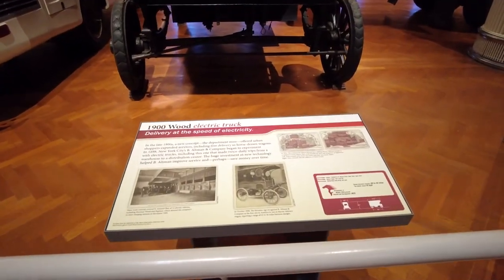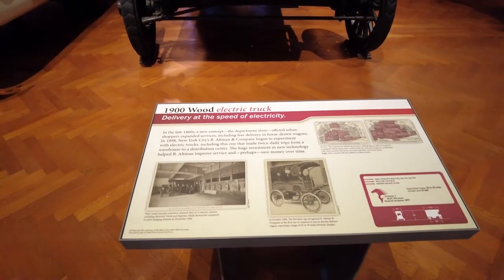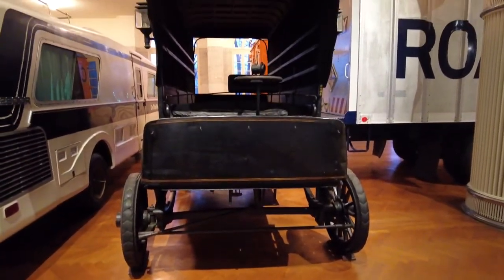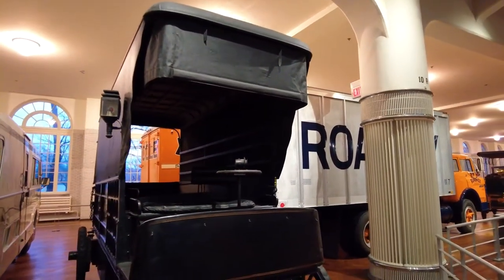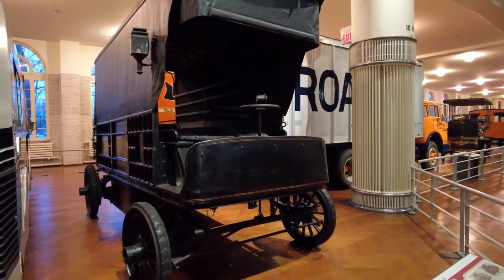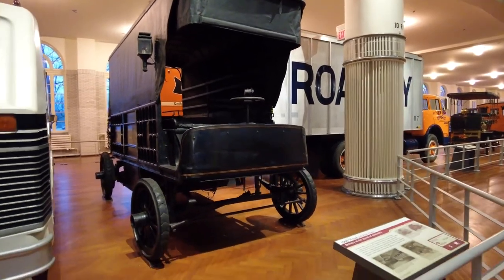Well, this is interesting. Back over here, a 1900 Wood electric truck. That is pretty wild that they had an electric truck back in 1900. Very boxy looking. Kind of looks like one of those carriages we were looking at earlier, except it's attached to a giant box on wheels.